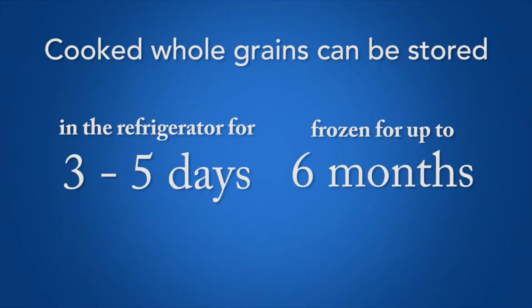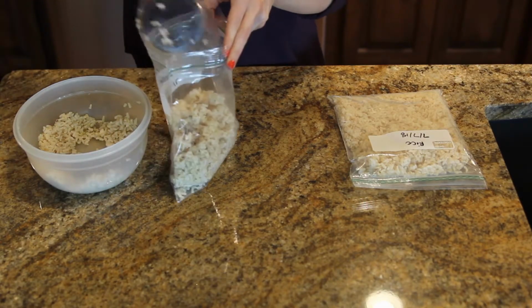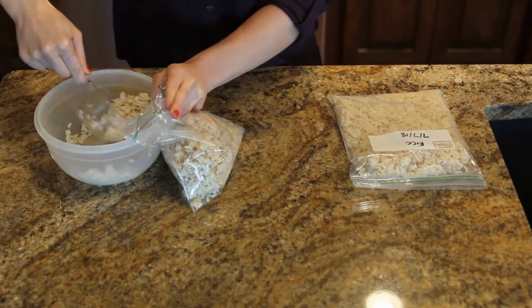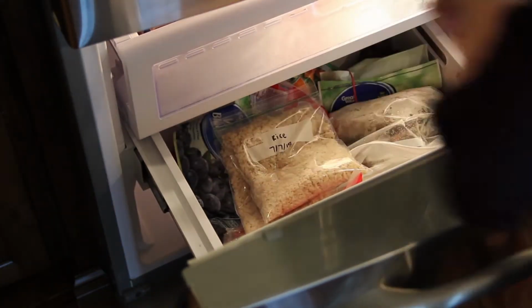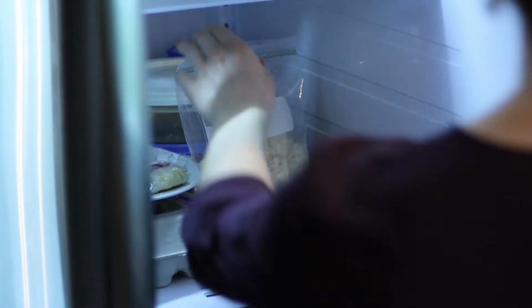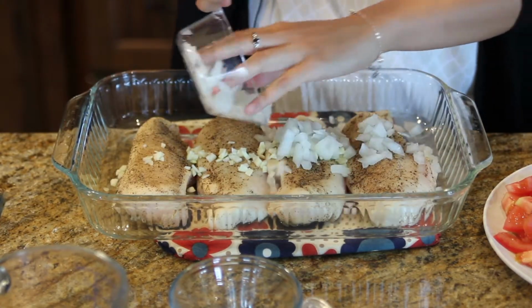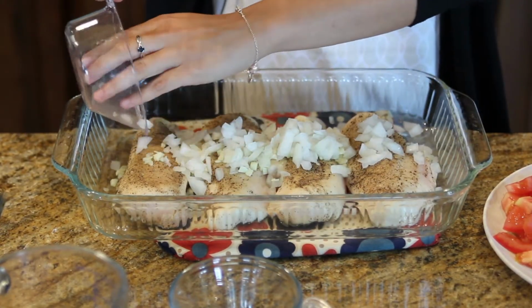Cooked whole grains can be stored in the refrigerator for 3 to 5 days or frozen for up to 6 months. Let the grains cool completely and divide into pint-size or quart-size freezer bags. Press flat and stack in the freezer. To reheat your grains for use, heat them in the microwave or on the stove with a small amount of water. Now let's make a meal using our newly discovered whole grains.